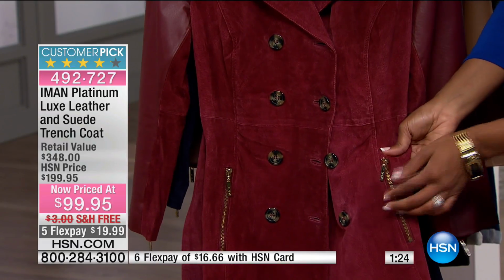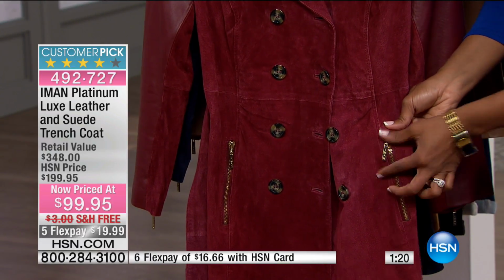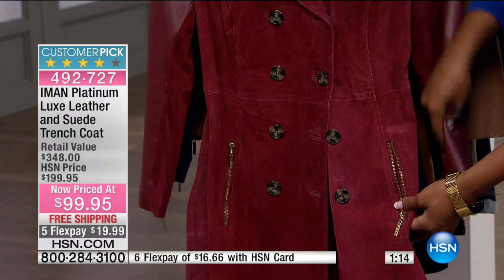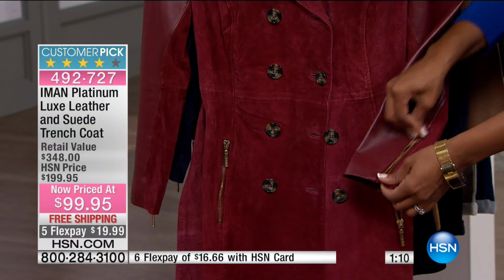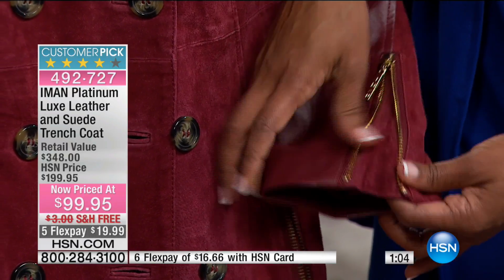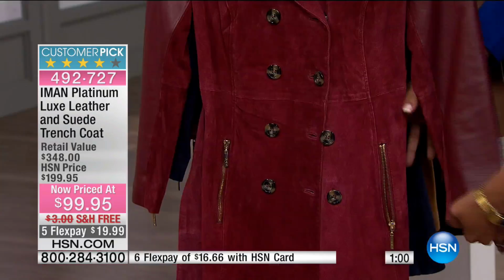You've got, look at the details on the zipper. You've got where it says Iman going down the side, nothing over the top and too flashy in that way, but you've got your zippered pockets on both sides. You even have your Iman zipper on the sleeve. If you unzip it, you open it up, and you've got suede on that inner placket on the inside of that sleeve. So again, all of these details.